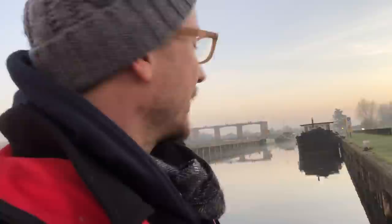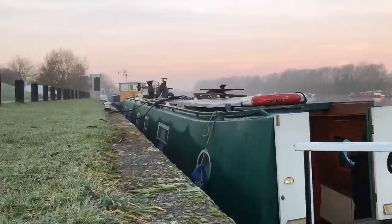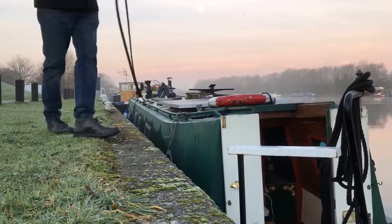This is morning of day 3 of the journey. And it's so quiet, apart from these geese behind me. It's really quiet here, so it's a shame to have to turn this engine on. But gotta get cranking, man. It's about 7 o'clock. Gotta go to work today, so that's why I'm starting now.